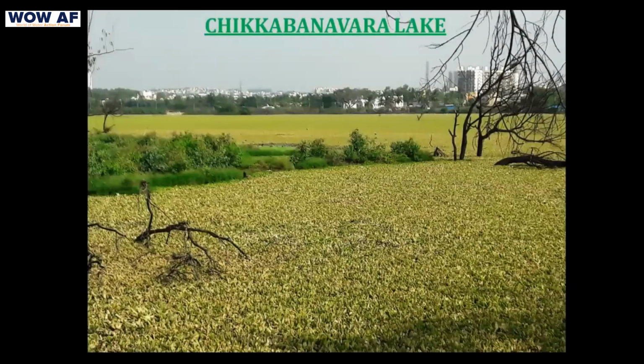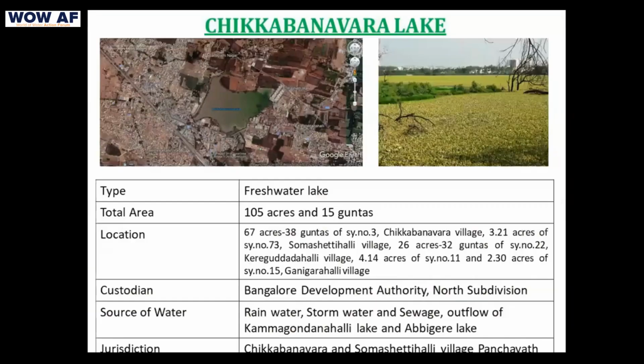This is the Chikkabanavara Lake picture, and we can see that a lot of water hyacinth plants and other weeds have developed there. The Chikkabanavara Lake's total area is 105 acres, and it is located in Chikkabanavara village. The rainwater and the sewage are the majority of the source of the water.